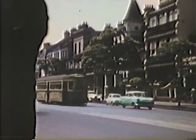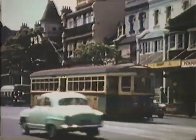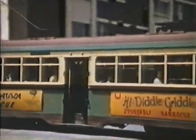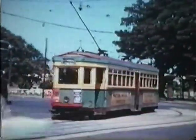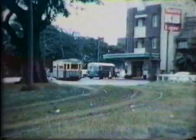From Taylor Square, trams on these routes used Flinders Street to reach Anzac Parade at its commencement at the corner of Moore Park Road. Anzac Parade was perhaps Sydney's most important tramway thoroughfare.